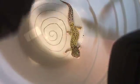Do you have any Blazing Blizzards? No. Not at the moment. No Blazing Blizzards. I got Murphy Patternless though, and I'm going to have a whole lot more this year. We just did the Supergiant Tremper Murphy Patternless pairing, so that's going to be a lot of fun. My female, she's not even really a Supergiant. She throws all Supergiant babies.